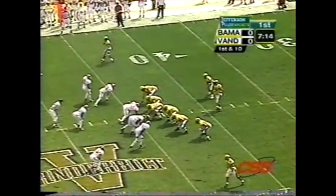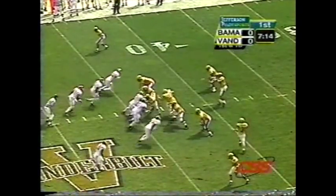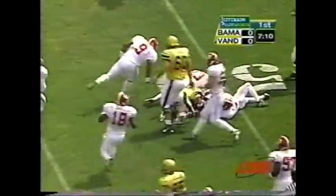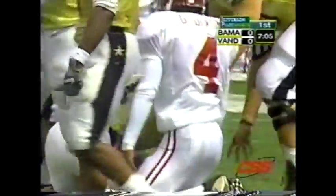4.4 speed by Mathena. He gets the corner. He can pretty much put 6 on the board. And there's Mathena in motion. And they pitch it to Mathena. Breaks a tackle, gets about 8 yards. A nice looking drive from Vanderbilt that started at their own 2.5.